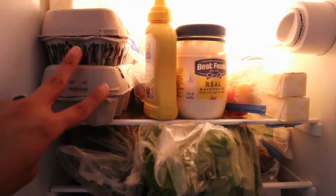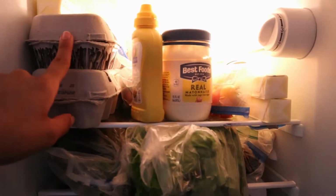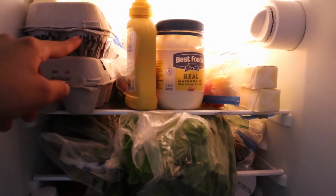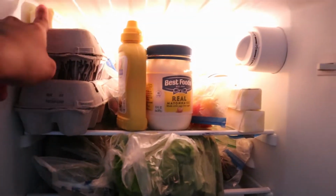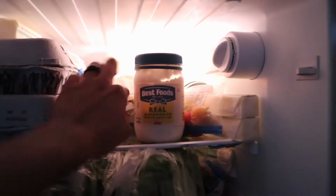So let's get started. I got 2 things of eggs. These top ones are for Sam, my husband. I boil an entire thing of eggs and I use those for his breakfast. That's why they're on top. And these are just regular plain old eggs. Extra butter. I buy like 4 things of butter. This is also for my husband.